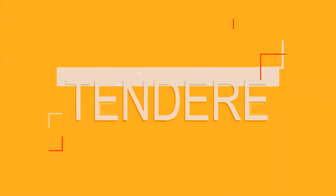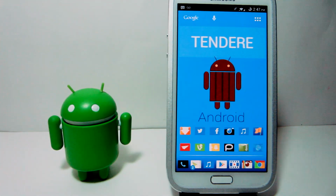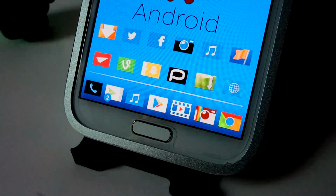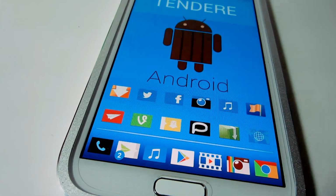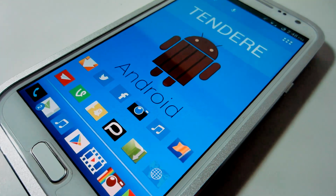At number 3, we have Tendere, which you can buy for $1.55 in the Play Store. Tendere is an Italian word that is defined as stretch or extend. You will find that these icons are stretched and are in a rectangular form. If you find yourself using these icons, you will notice that these icons are full-on flat with no shadow effects.